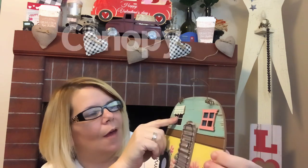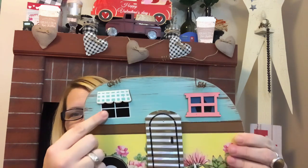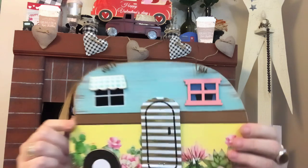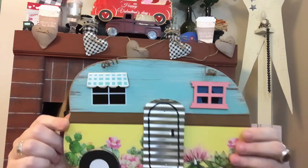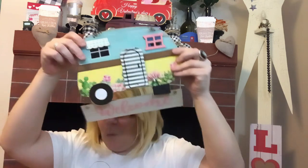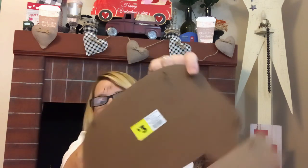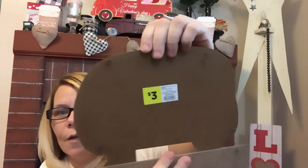I love the little, what would you call that? I can't think of it right now. Valance, but the window looks real. It's not, but it looks real. It looks like you could literally see through, especially on camera. And that one too. So that was $3. So hope you can see that there as well. Maybe if I hold it like that, you can see it better. But anyway, $3. So you can't beat that. That's a very good deal.